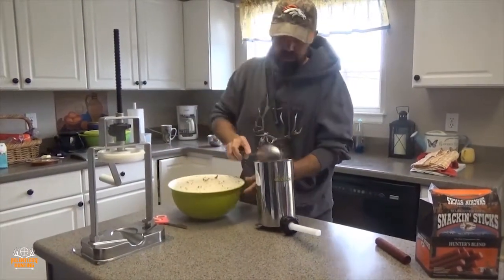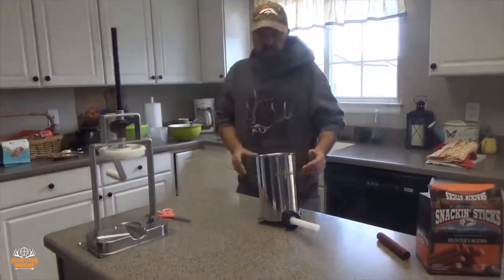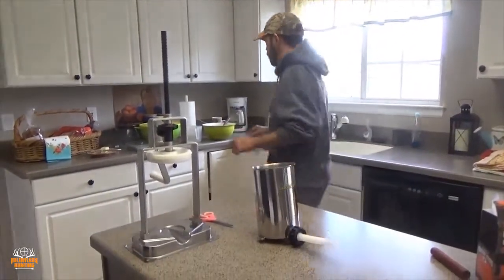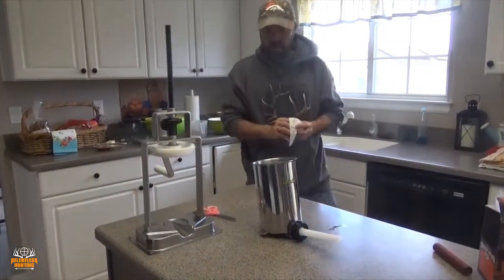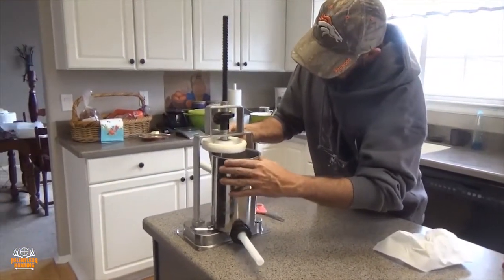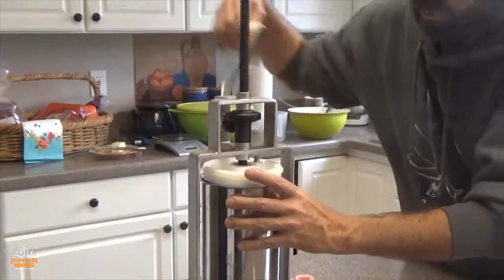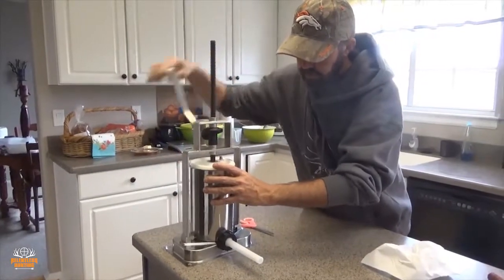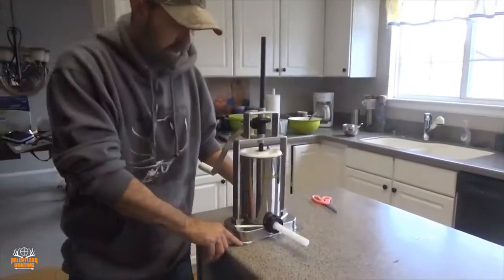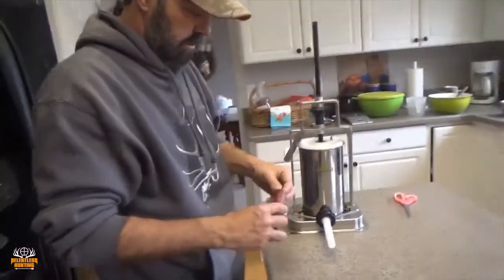So this 3-pound mixture doesn't quite fill up the container to the top, but just about right, a manageable amount of meat to be able to work with. So it just slips right in. Get it started so it stays in place. I would tell you if you had a work table that you could use to bolt this down, that would be a great advantage because it does take a little arm strength to get this going.